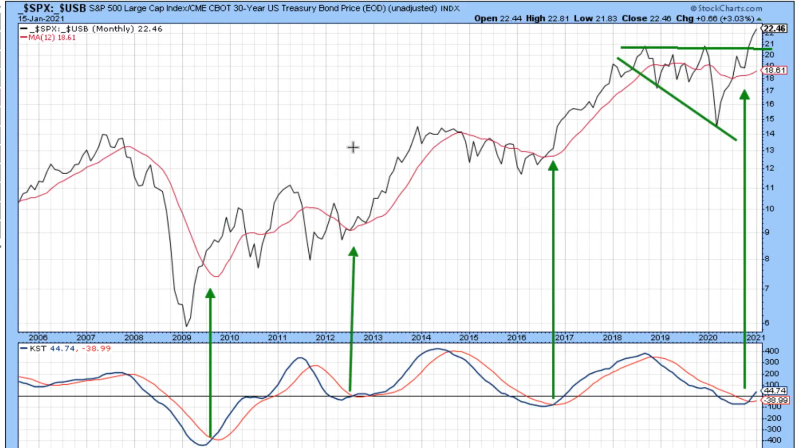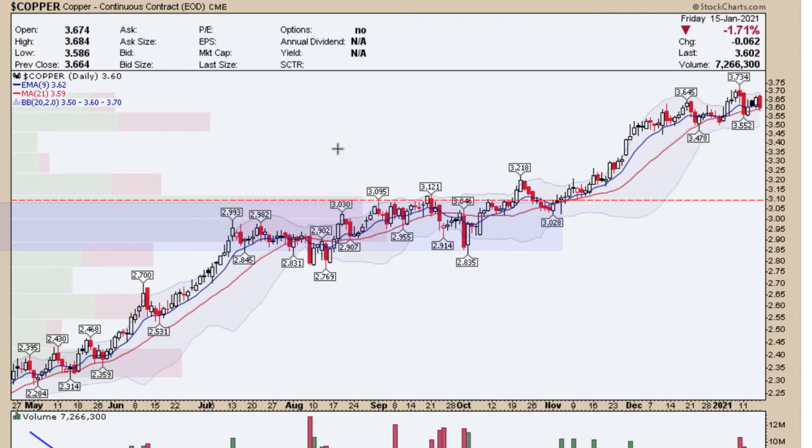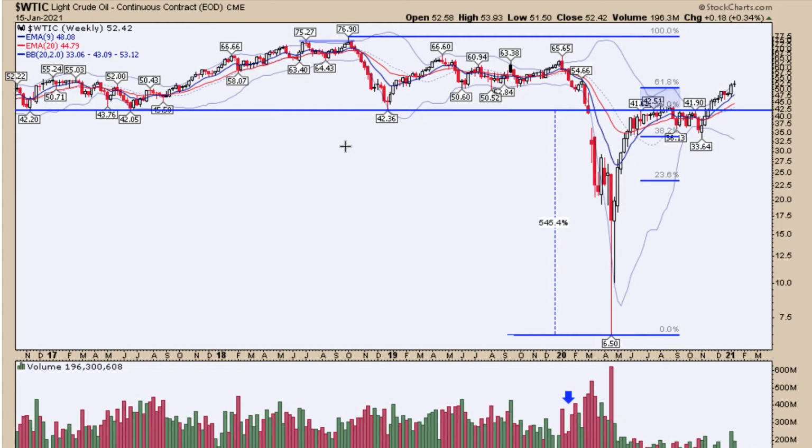In addition to what we talked about live last week with the S&P 500 versus the 30-year bond, oscillators are turning higher, mostly bullish, but there is a possibility we can see some volatility, which we're looking for on Tuesday prior to the inauguration on Wednesday. Commodities like copper are consolidating recent gains, while West Texas crude and Brent both signal a bullish continuation in the markets as long as this is rising.